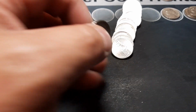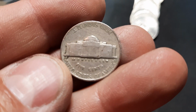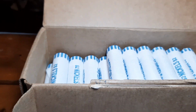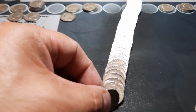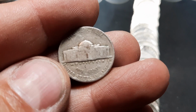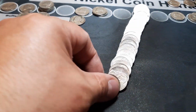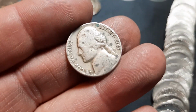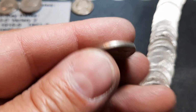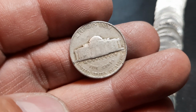Same roll. Another 40s nickel. Third one in the box. Be a 1940 out of Philly. Roll 14. And 40s nickel number 4. It's going to be another 1941, also out of Philly. Roll 23, and 40s nickel, number 5, be another 1947. This one's going to be out of Denver.